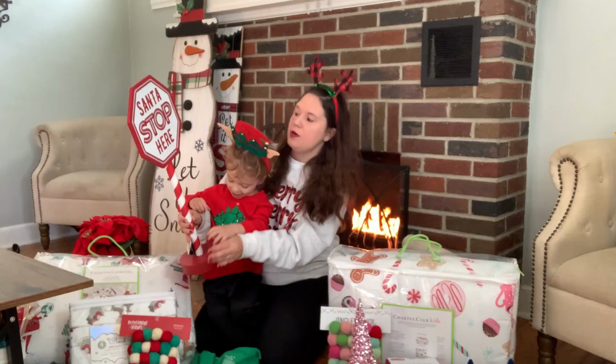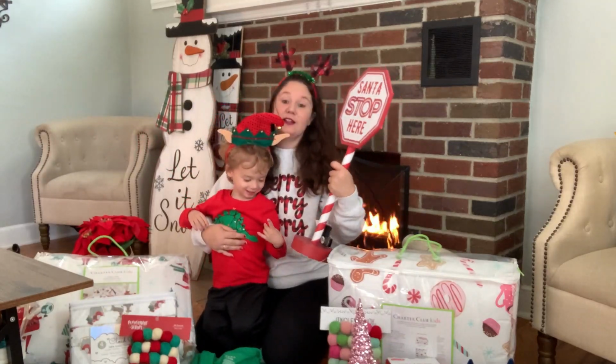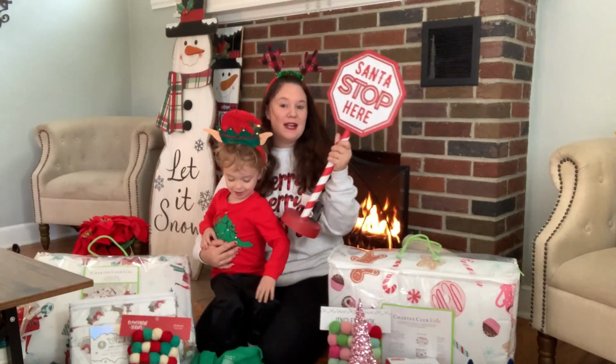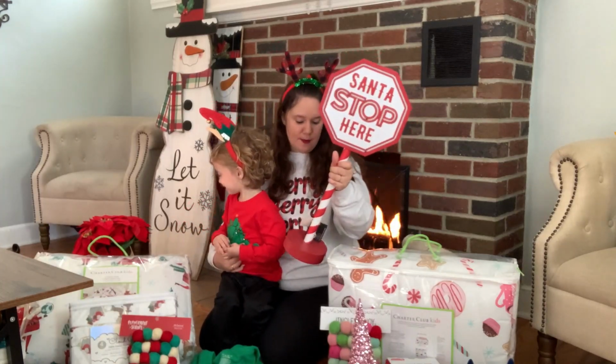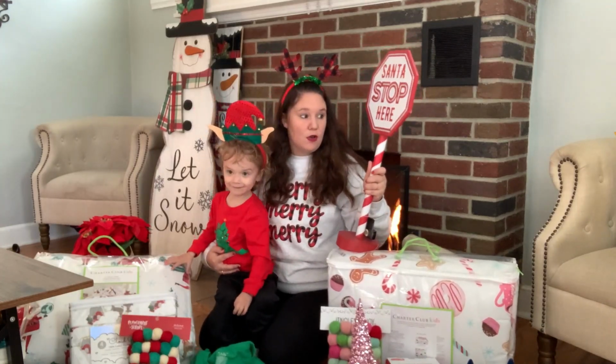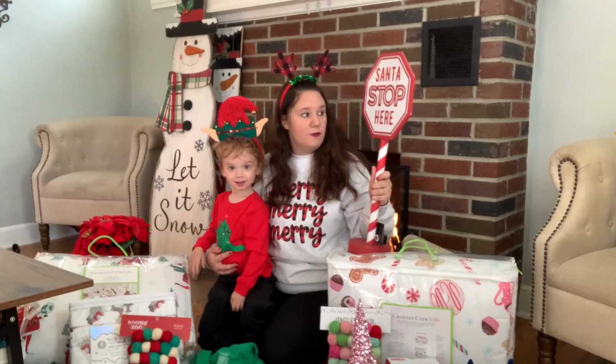I thought it was absolutely adorable. I love it. It's glittery. Bray likes it, it's glittery. I love the red and white and then it's like peppermint and I thought this would look really cute on our front porch. And this was at Michael's. It was $40.99, but it was 40% off. All of their Christmas stuff was 40% off.